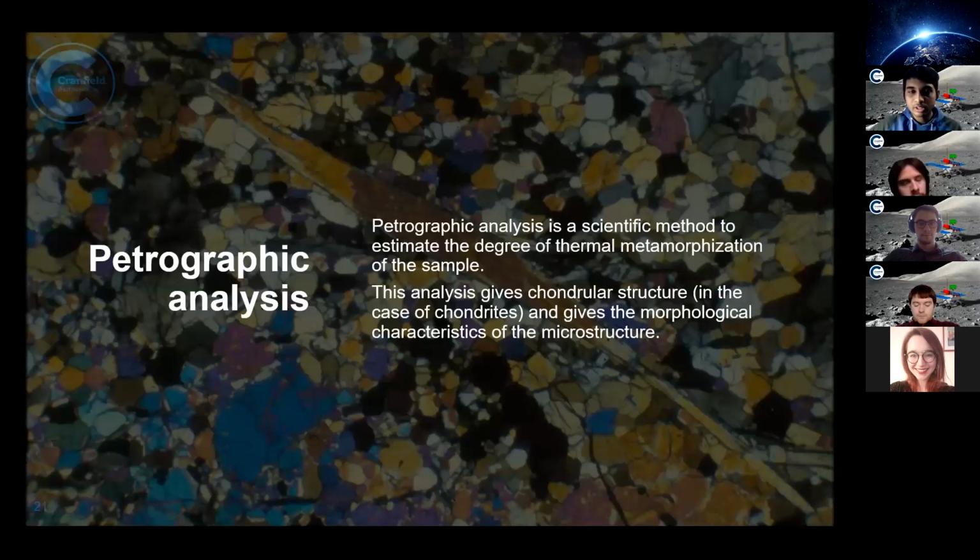The petrographic analysis is basically a method in which we take a thin section of the sample, clamp it between polarized sections, and use a petrographic camera to analyze it. This can give us the granular structure, and the morphological characteristics of its microstructure, and a lot of information the geologists can use. Next slide.